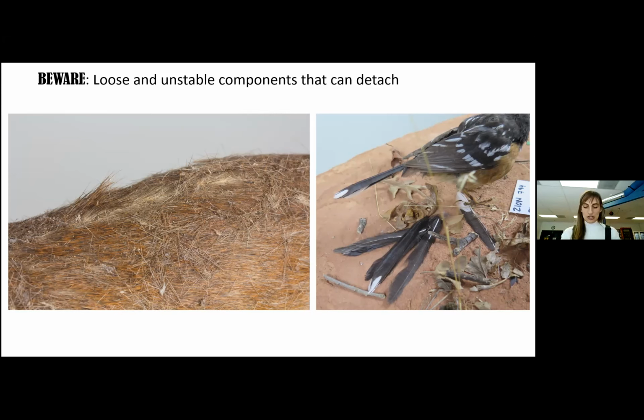I've opened drawers before and all that was left were a couple little feathers, and before it had been a bunch of study skins. So there was complete annihilation of that collection from those critters.